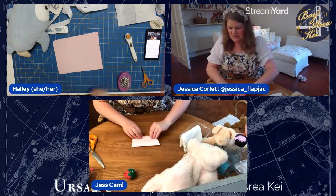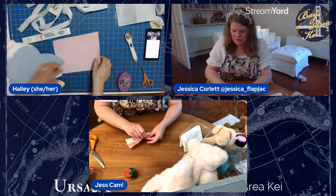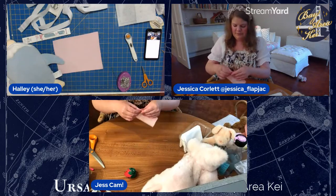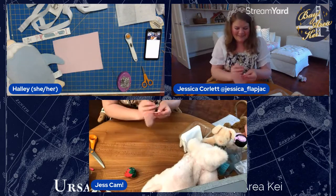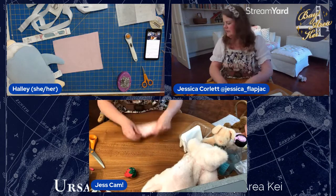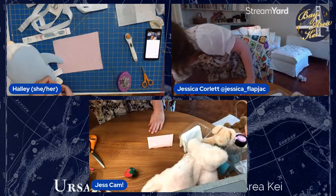Because then, when I sew up either end of the pocket, that will get sewn open. I want to turn my iron on, actually. I forgot to set up an iron.